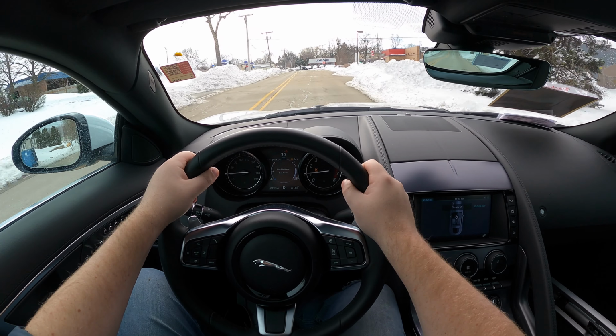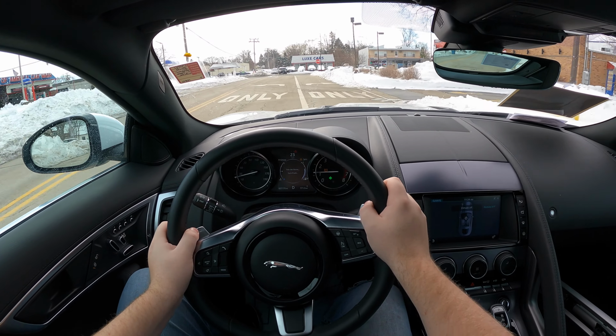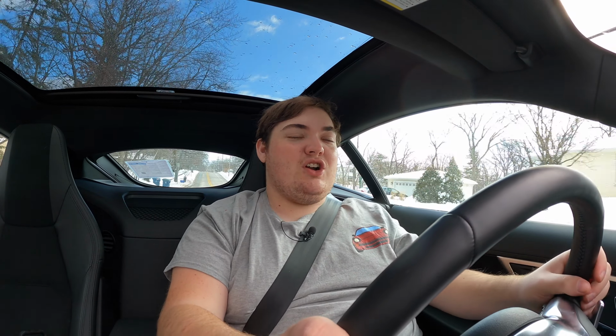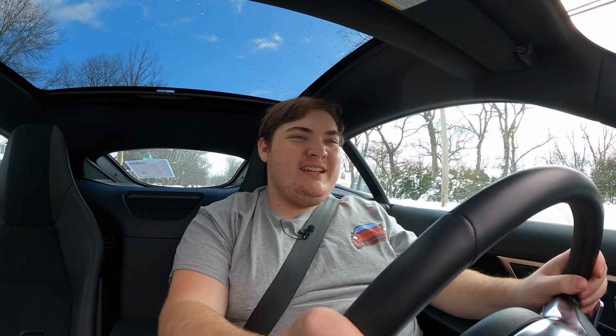Actually, one last thing I want to talk about with the drivetrain is the ride quality. It's not great. That's the first thing I noticed with this car getting into it, besides the interior we'll talk about in a second. But the ride quality isn't amazing for the money that I'm going to spend on this car. So just something to keep in mind.